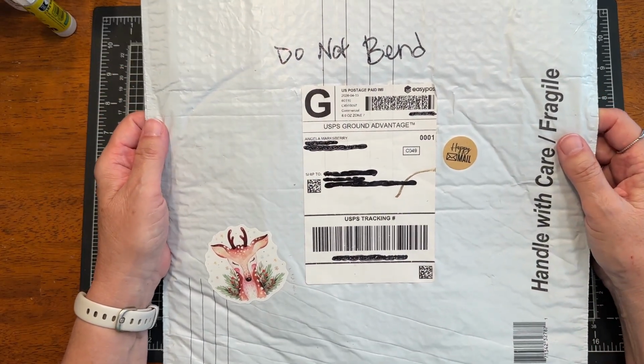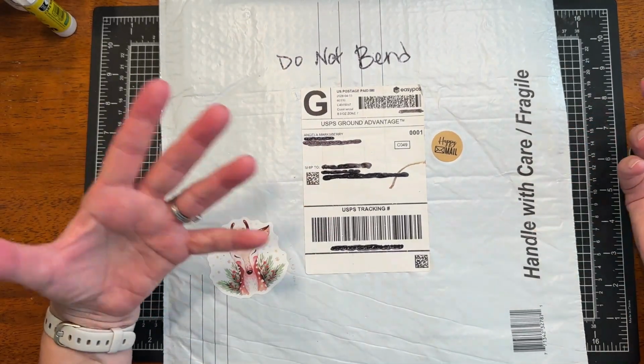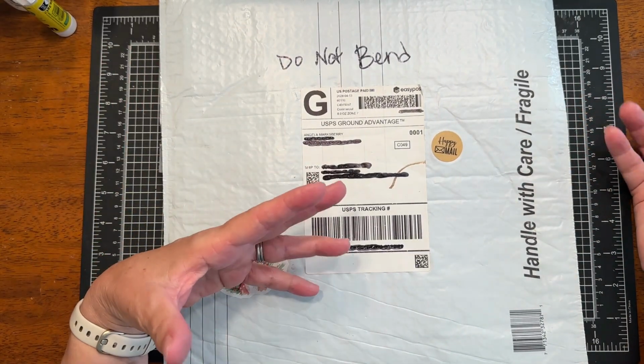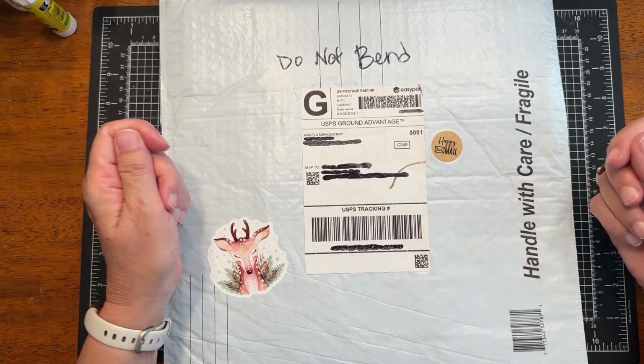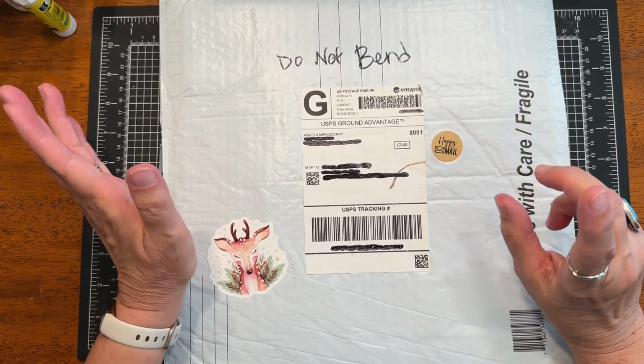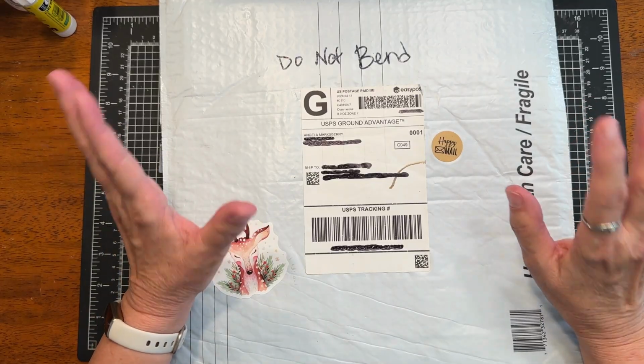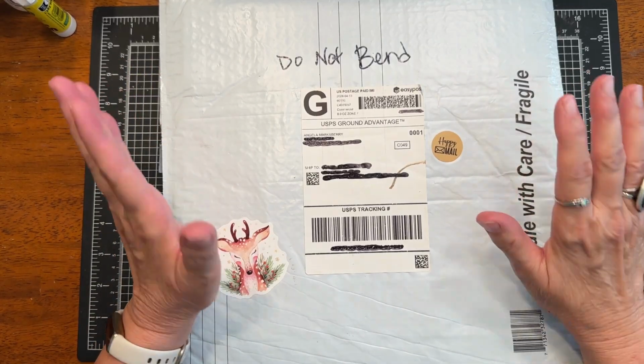And many months we will do a swap, for those that want to participate. Some months we've done ATC cards, we've made bookmarks, we've made little booklets. A month or so ago, we decided it would be fun to do a swap of craft supplies that we would have to craft with.